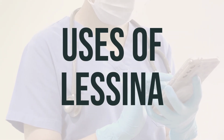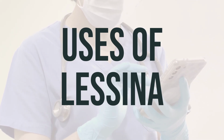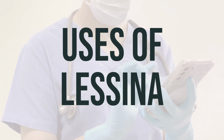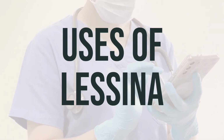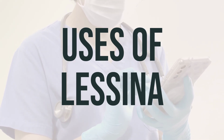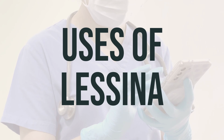Today, we're talking about Lessina, a combination hormone medication used to prevent pregnancy. It contains two hormones, a progestin and an estrogen. Apart from preventing pregnancy, this medication can also help make your periods more regular, decrease blood loss and painful periods, decrease your risk of ovarian cysts, and treat acne.